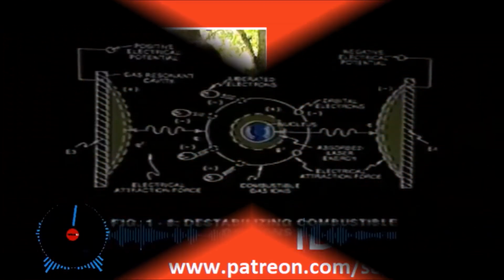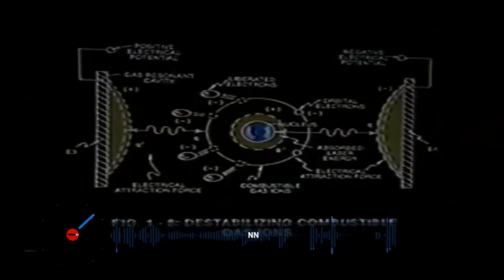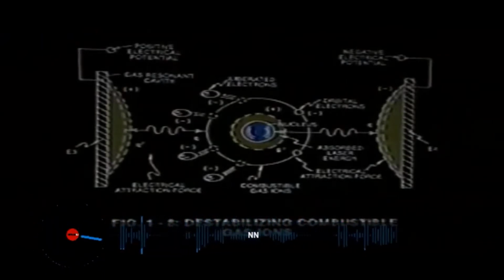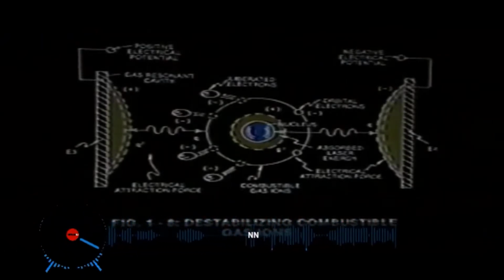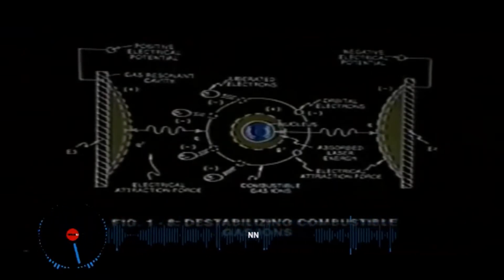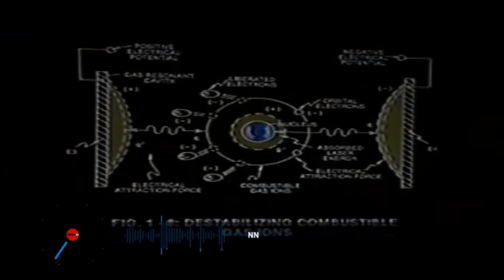Yeah, so basically what I'm doing now is taking the combustible gas ions and bringing them into a subcritical state. I've pulled off the electrons. I am now subjecting them to photon energy. And what I am doing is taking combustible gas atoms and putting them into a subcritical state.